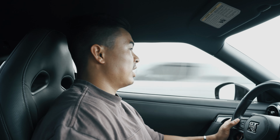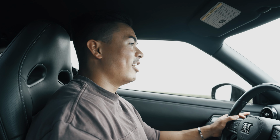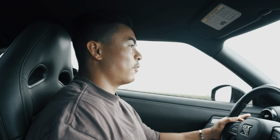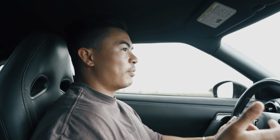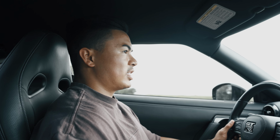So I could say that the GTR is in for a refresher here, as far as styling upgrade, powertrain upgrade. So I'm curious what they end up doing with it. But this car stayed the same for a reason. Once they built the car, it was pretty mind-blowing to the market itself when it came out. And they haven't changed it.